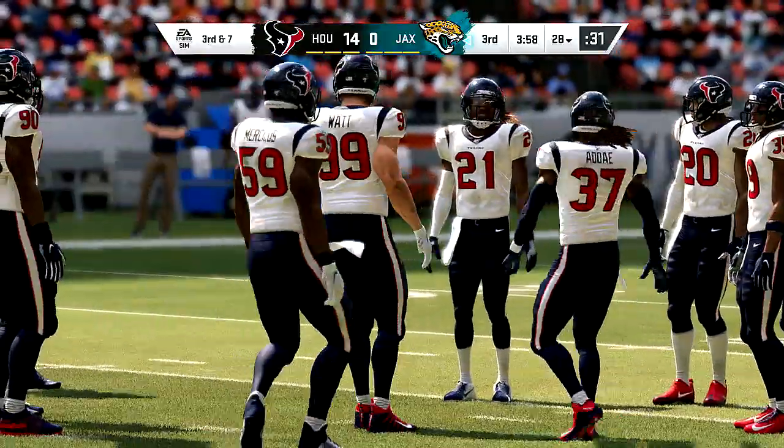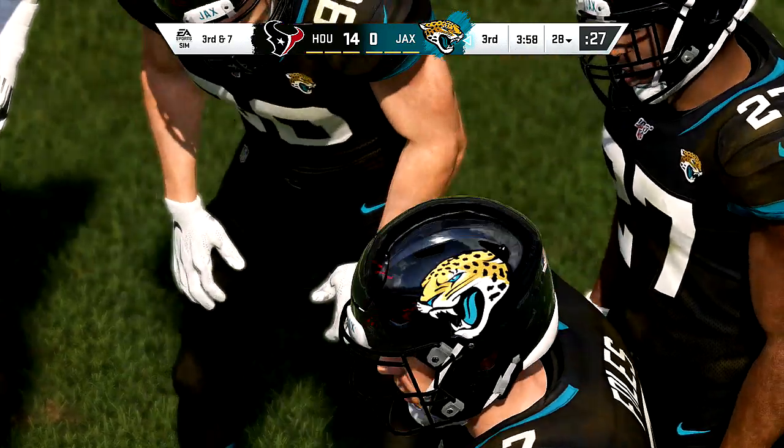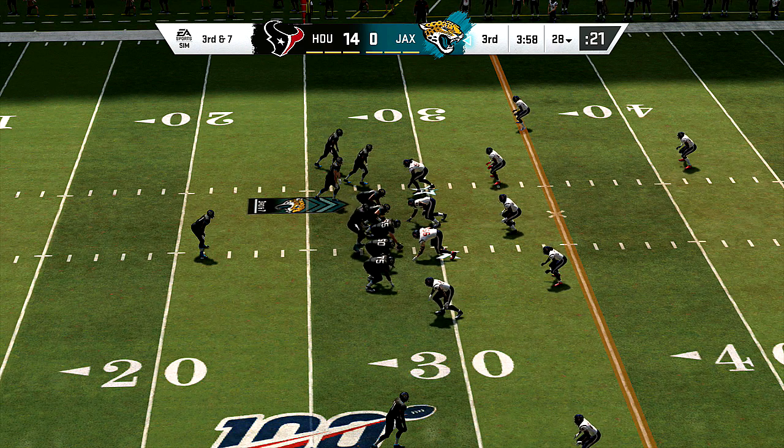Well, this at least is the right idea. I think they've got to get the tight end more involved. He had just one target in the first half, incomplete. Now incomplete here with the first target of the second half. Yeah, that should not stop them at all from going back to him, though. Find him. Find him.